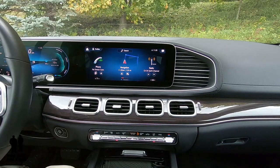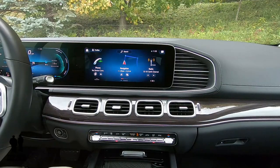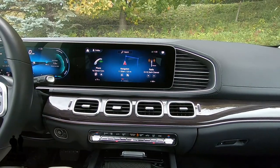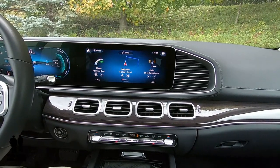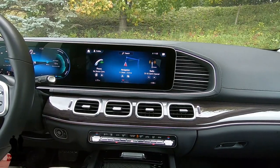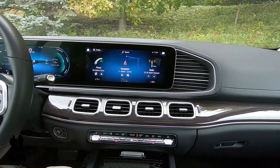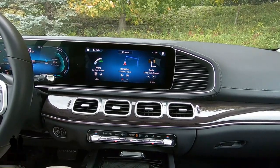It has the hill hold feature, which is automatically activated. It's nothing you can turn on or off, but if it senses it's on a certain percentage of an incline, when you take your foot off the brake, it'll automatically hold it for you until you hit the accelerator. And that's a really nice feature.